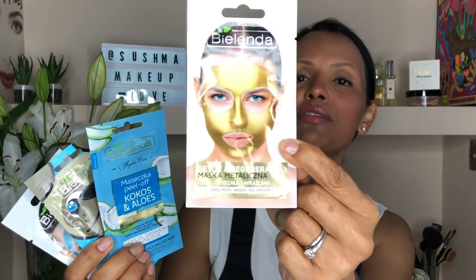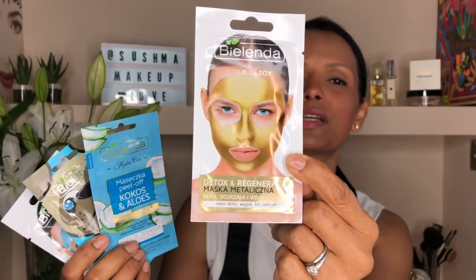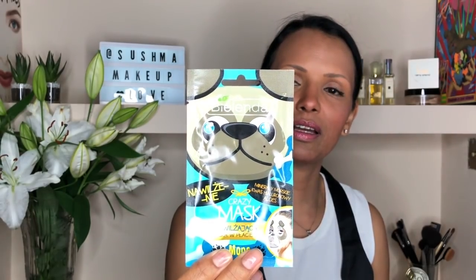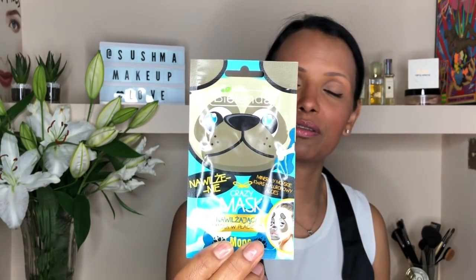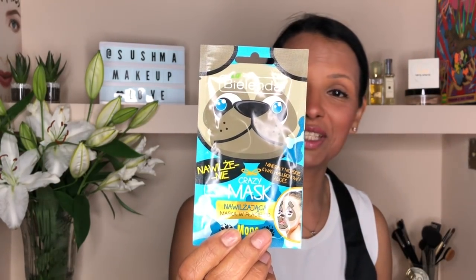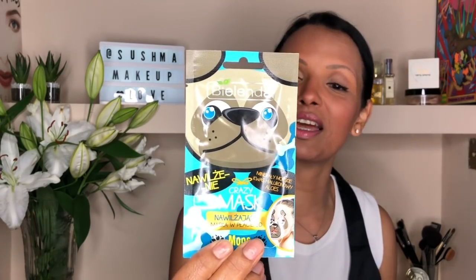I picked up these: a regenerating mask, a gold detox regenerating, which sounds really exciting. An aloe and coconut one, which I'm very, very excited about. Next, we have got the blue detox. Honestly, this one really, really caught my attention. It's 3D and it's got this sort of animal print on the front. I don't know if it's a gimmicky thing or if it's actually a hydrating mask. I have no idea. So you're going to have to watch out for my Instagram posts and check in on that.